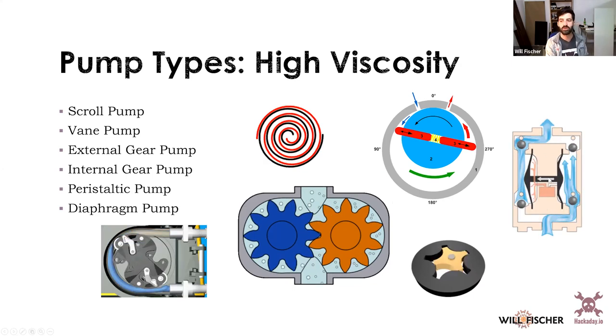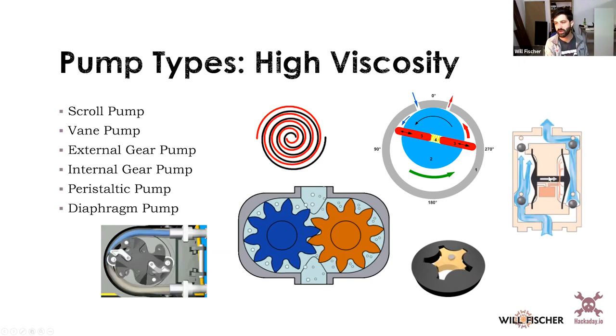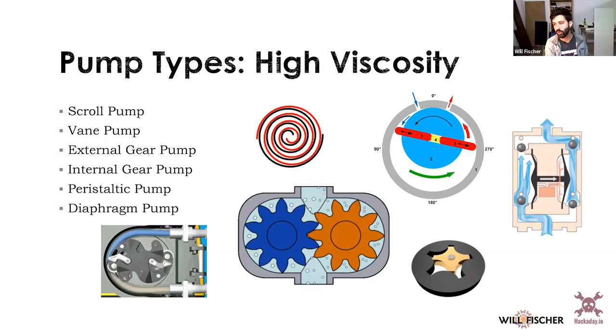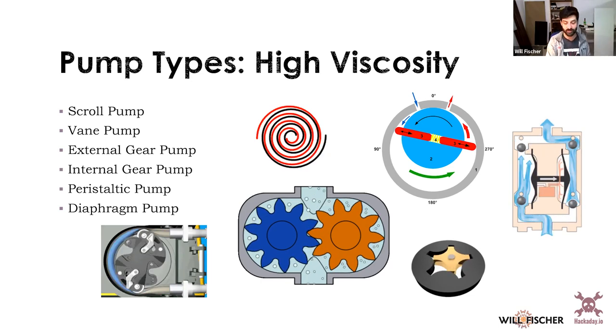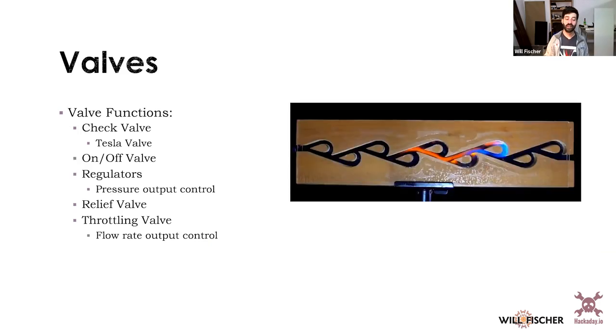This is a diaphragm pump. You find these a lot of times also kind of at the hobbyist scale. They're cheap to manufacture, so you can get them for air pumps, a lot of times for aquariums and that sort of stuff, but I've used them for a whole bunch of different applications all over the place. They're a nice one.